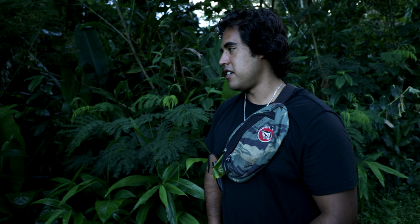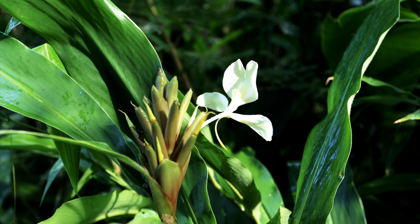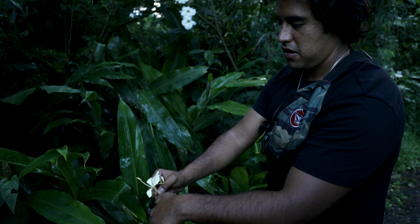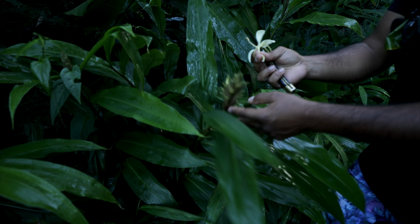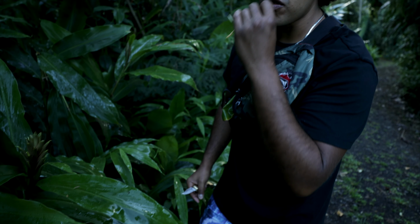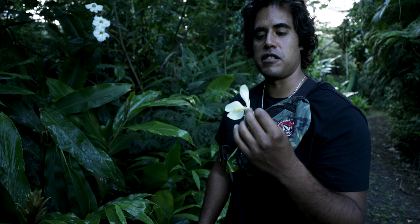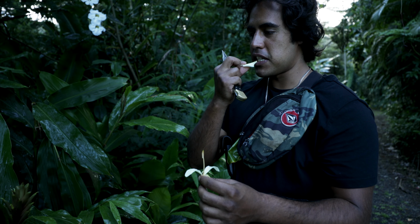A good one. This is a Himalayan ginger. It's a white ginger flower. So if you look right here, just pull that out. And then the whole entire flower is edible. Like that. And then it looks sweet, ginger, florally taste. One of my favorite snacks.